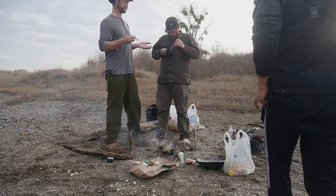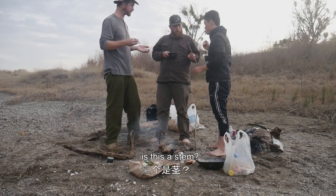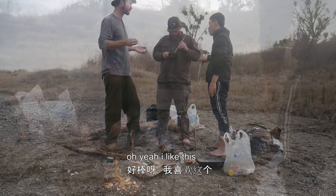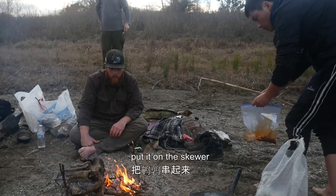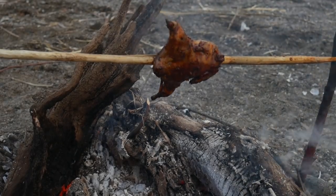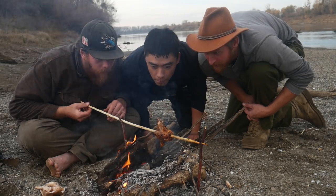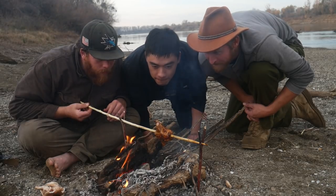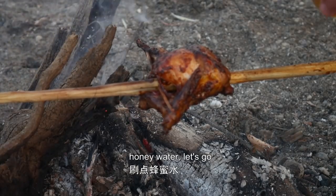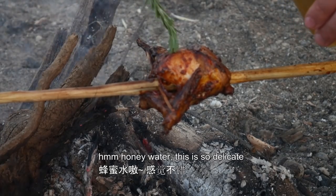That's got a nice texture. This is the stem? Mm-hmm. Oh yeah, I like this. Put it on the skewer. Mmm, looks good. Honey water, let's go. Mmm, this is so delicate.